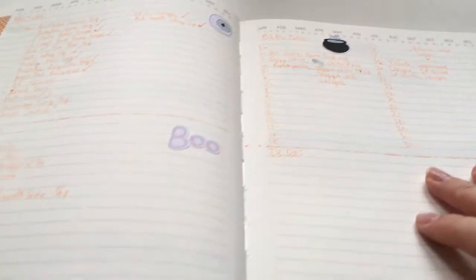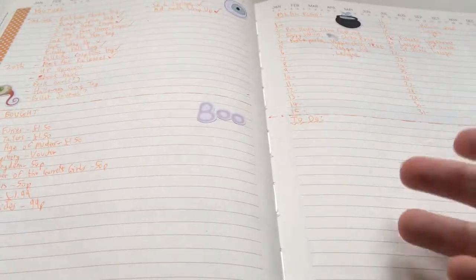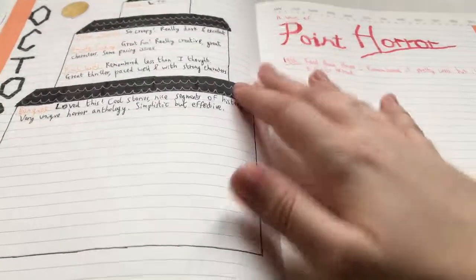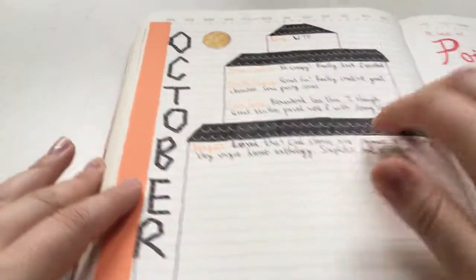So, and this is my to-do list, which I haven't used yet. But again, I will write it the same way I do the YouTube thing, where I've got the dates and stuff. I ran out of that dotted tape, so I just swapped to this, but this is my notes page for October. I really like this actually.